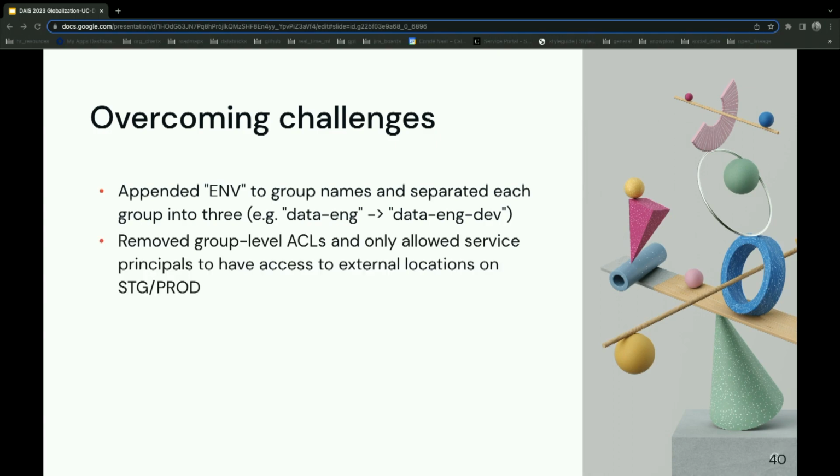So we removed from the problem of managing external storage locations. We just removed group level ACLs and restricted access to external locations for staging and prod to service principals. So an individual user or group really shouldn't be able to access anything outside of dev. Databricks provides us with the sync function, so that makes our job of migrating everything from the Hive Metastore to Unity Catalog pretty simple.